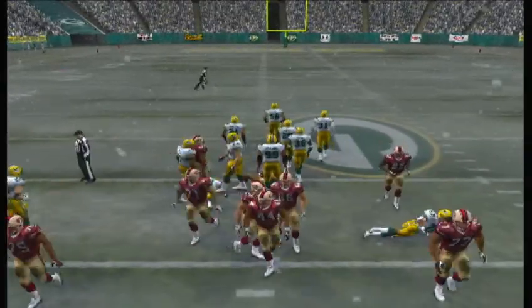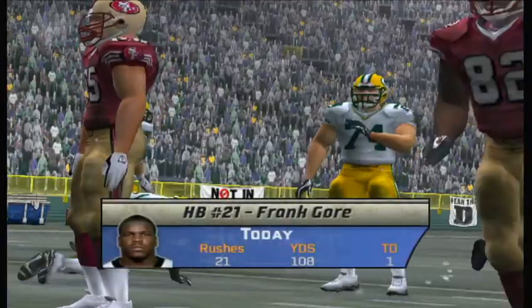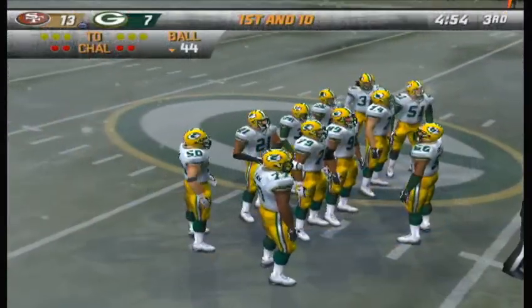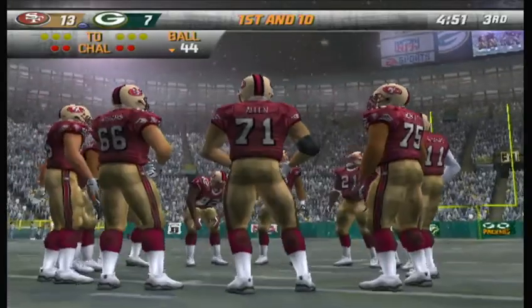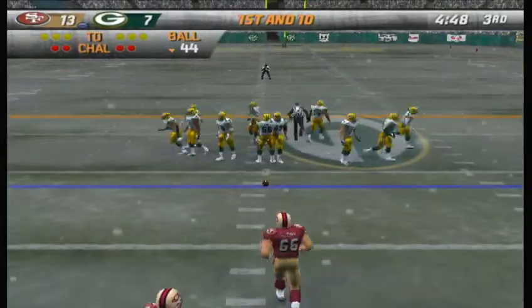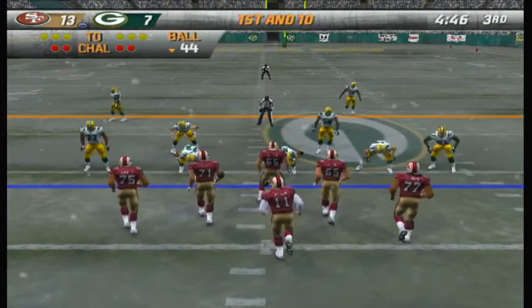Papinga is there on the stop. Gain of 6, so he gets the first down on that play. Nothing fancy either. He just goes right at the defense to move those chains. First and 10. Ball on the 44-yard line.